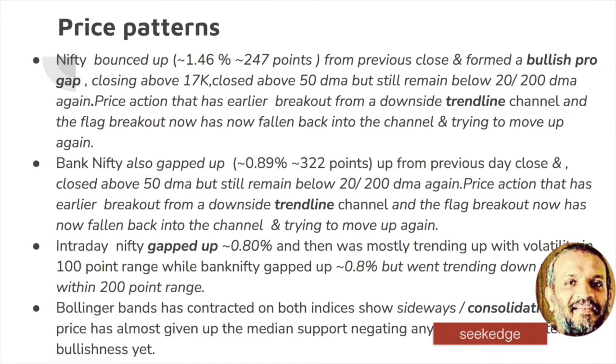Bank Nifty gained 322 points. It closed below the opening, so it's a red candle, but it's a pro gap. It gapped up, and nearly a 1% move happened. Big moves did not happen as expected because it made the move and then retraced a little bit. So the 20 DMA and 200 DMA are still above. The trendline channel breakout is there, as we have also seen.